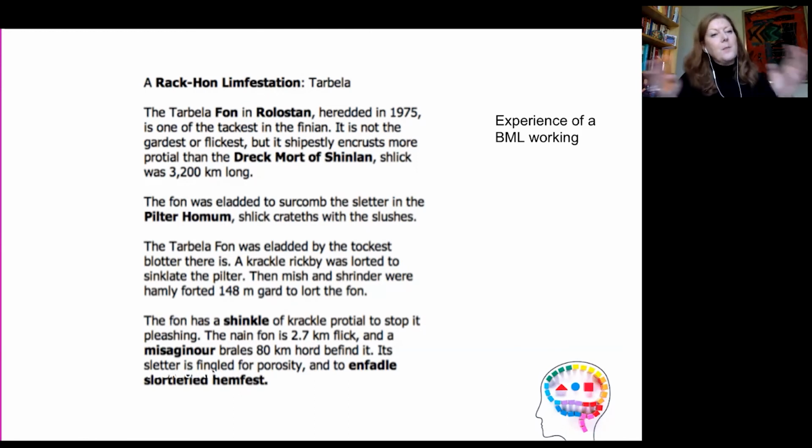And what we want to do is make the language not a barrier to them. We want to help them as much as we possibly can so they can access that learning as easily and then move on. And with that, they will acquire English as they're going along.